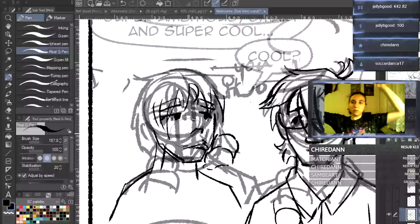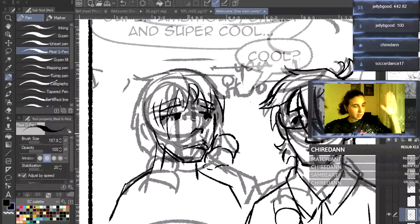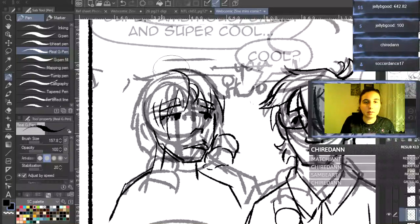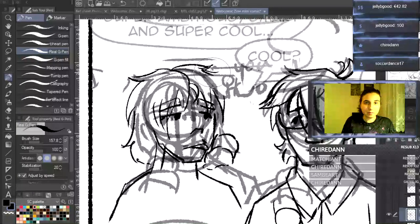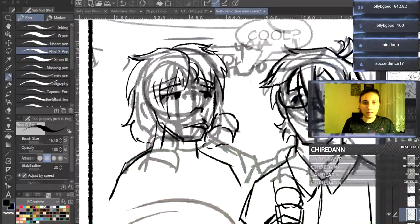I finished both of them. I did both of them, and I've sent them. My recipient got one already, and they are loving it, so I am like, yes. I wanted to get the Secret Santas done fairly quickly, because I knew I have this comic, you know.